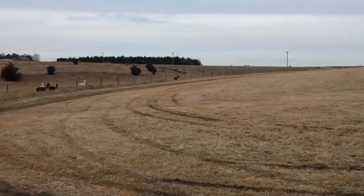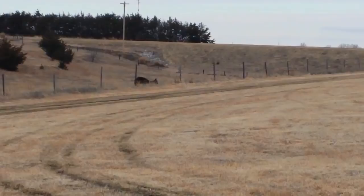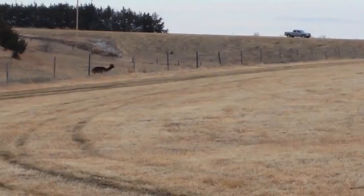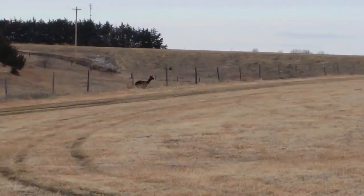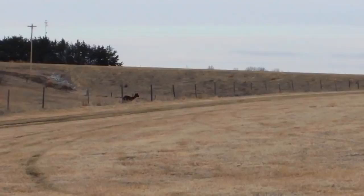He's made his way all the way up the fence. Let's see if I can zoom in. Can see him there. He's testing the fence all the way up, trying to find a place to get out. So we'll just stay and see if he finds a weak spot. We can zoom in even more. Nope, I'm zoomed in the most I can.